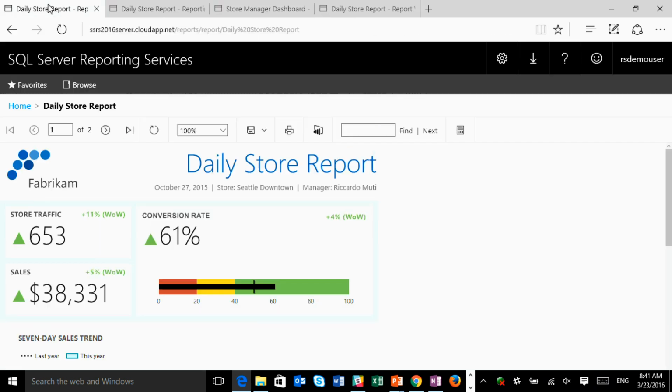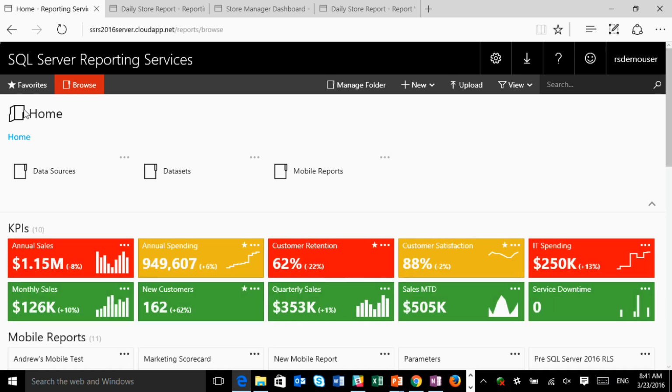Going back to my portal here, I'll just go back to my home page. And here you'll notice that we've also added these KPIs, which is great because before you even open a report, you can keep an eye on important business metrics like customer retention. I could just monitor that every day, and then only if it needs investigation, or I'm wondering why that number is the way it is, I could click and drill through and open up perhaps a more detailed report.